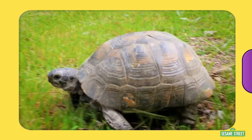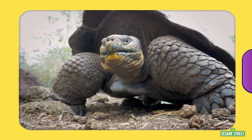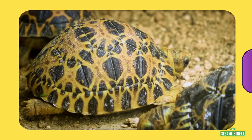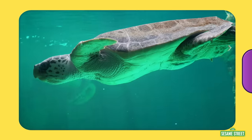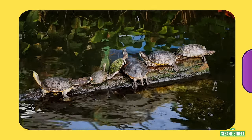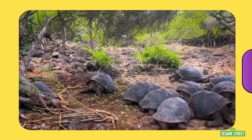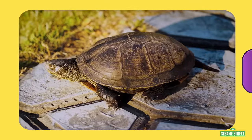Turtles are reptiles. They have scaly, rough skin and a hard shell on their back that protects them. It's kind of like their mobile home. They can pull themselves inside their shell when there's danger to keep safe. There are lots of different kinds of turtles, and they can be lots of different shapes and sizes. Some turtles live in the water, like in an ocean or a lake. Some turtles like to stay mostly on land. You might find them in the woods or even in your backyard.